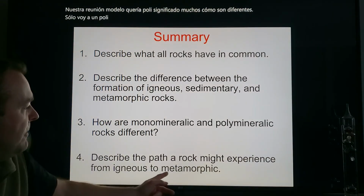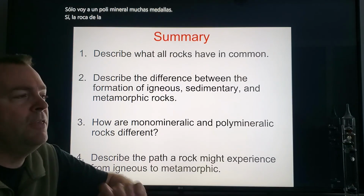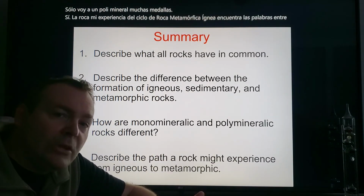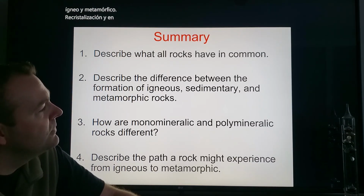And, of course, describe the path a rock might experience from igneous to metamorphic. Again, go to your rock cycle, find the words between igneous and metamorphic. Write a few words in, right? Recrystallization, add that to your sheet. Metamorphism, all that good stuff.